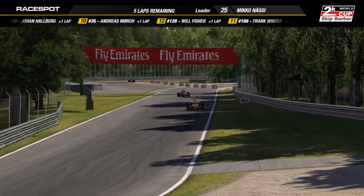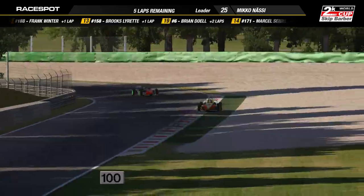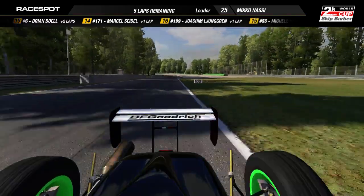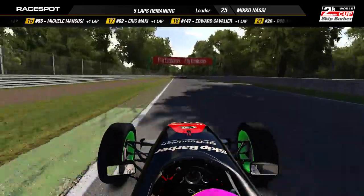That was the driver of Cam Stark by 0.008. Felipe Leber has actually got the biggest lead all race long. Has Miko Nassi made a mistake? I think he might have done, because 1.3 seconds, he has dropped back here. I think he might have got a slow down penalty for exceeding the track limits, Cam.